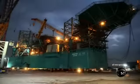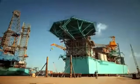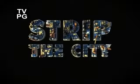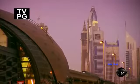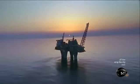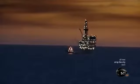comes from a geological treasure, oil. Extracting it is another major challenge for engineers. The driving force behind Dubai's incredible growth is oil. The Arabian Gulf region has more of it than anywhere else in the world, but tapping into the black gold is not easy.